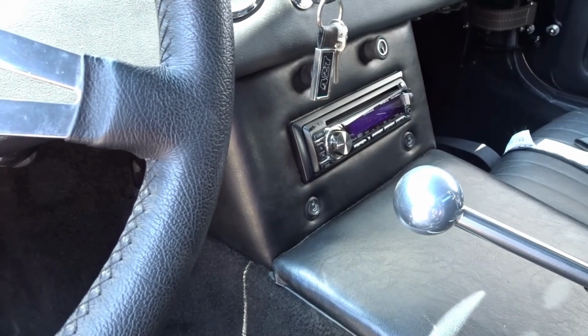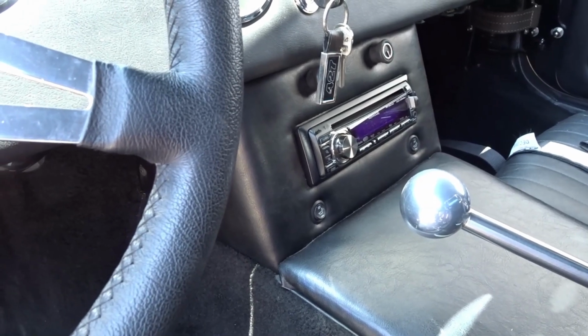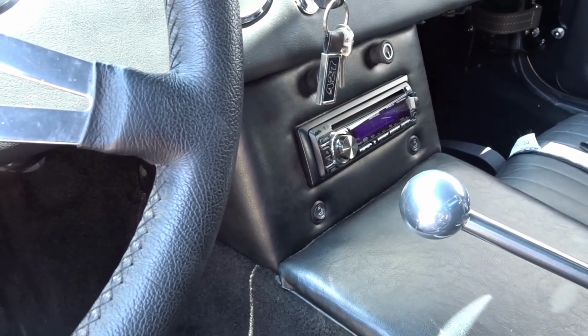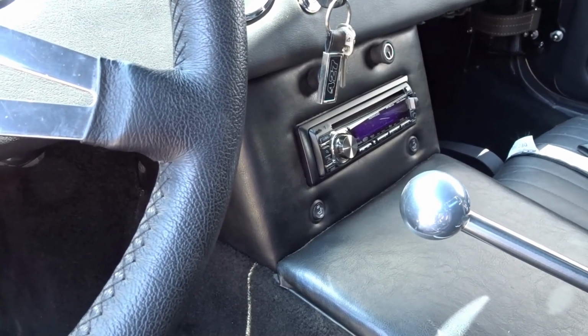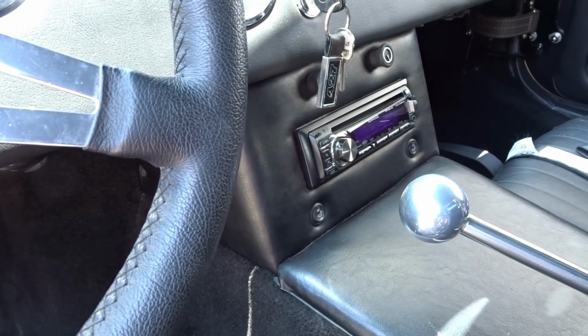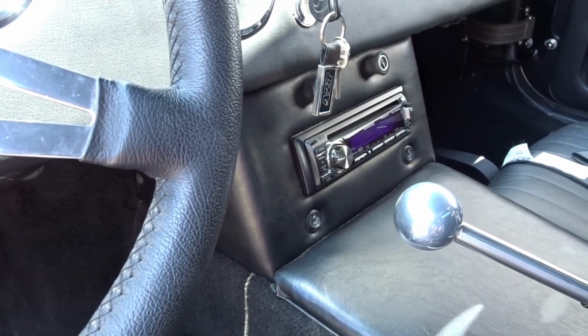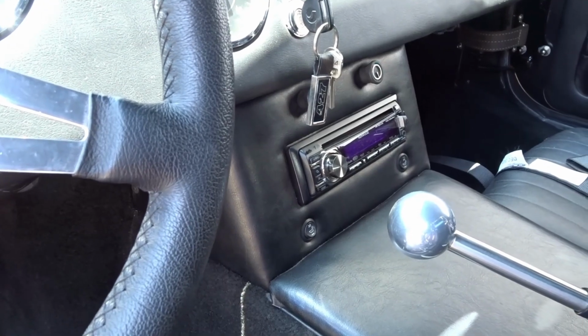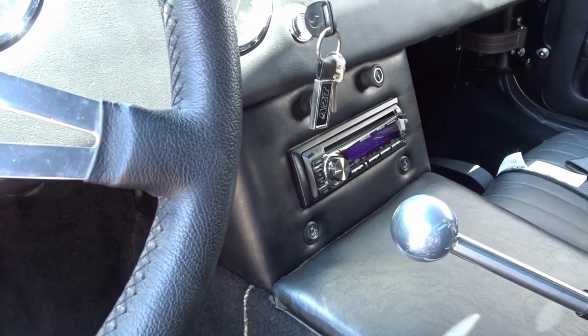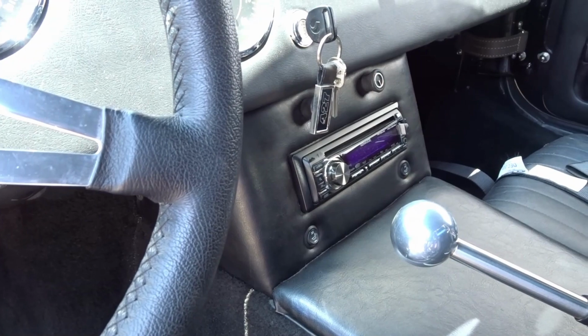I said earlier how we added some creature comforts for the misses, and if you look at the bottom of our console there, we've got 2 switches for seat heaters. The seat heaters are actually really awesome. When you leave at 5 or 6 o'clock in the morning to go to a car show and it's cold outside, you can turn on not just the heater to warm your feet, but you can turn on the seat heaters to warm your butt, and that's always nice.